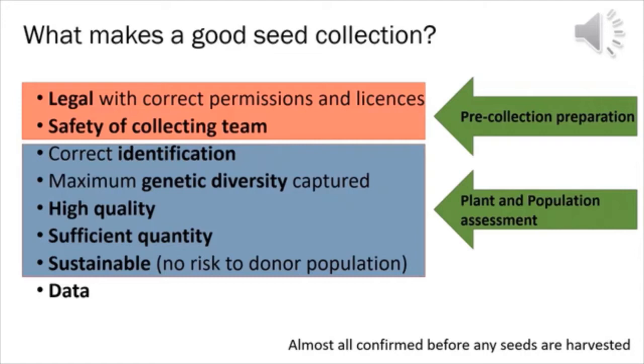Finally, we need data. A collection is only useful if we have enough information about the wild population and the sampling strategy. So almost all of these points are confirmed prior to harvesting any seed. This video will highlight the steps that you'll need to take prior to making your seed collection.